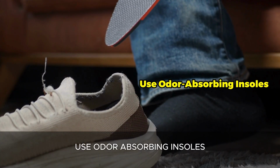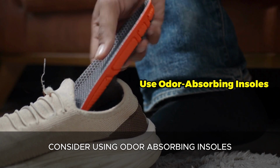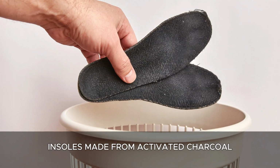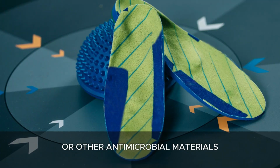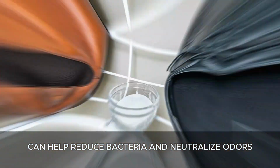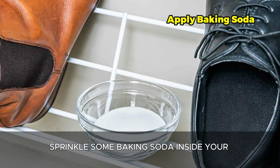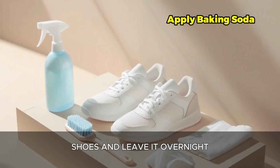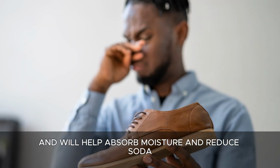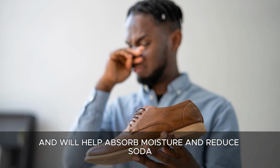Use odor-absorbing insoles. Consider using odor-absorbing insoles, particularly in shoes that tend to get smelly. Insoles made from activated charcoal or other antimicrobial materials can help reduce bacteria and neutralize odors. Apply baking soda. Sprinkle some baking soda inside your shoes and leave it overnight. Baking soda is a great natural deodorizer and will help absorb moisture and reduce odor.